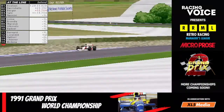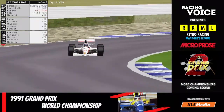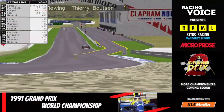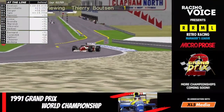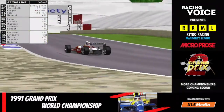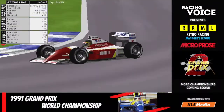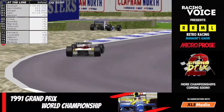That is so impressive. Ahead of Nannini, who's now P5 for McLaren. Decent points on the board in the end for Nannini. He got lucky. You make your own luck in Grand Prix racing, so Nannini getting back into the top 5, that really helps with his championship attack. Irvine P6 for Ligier. 7th for Brundle in the Benetton, because Irvine's got ahead of Brundle.